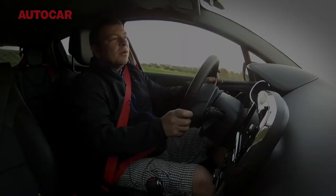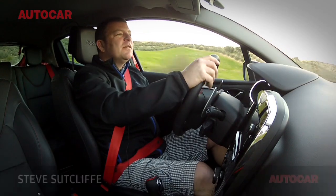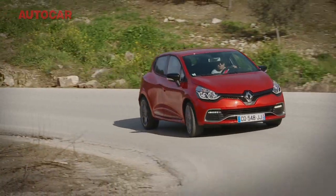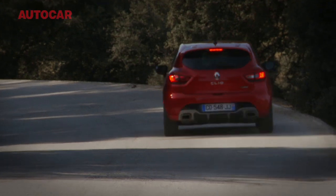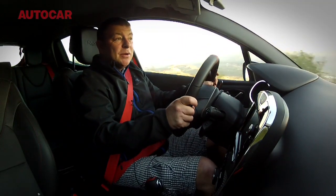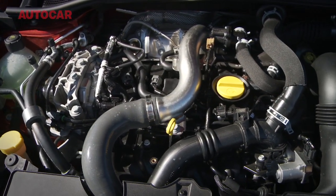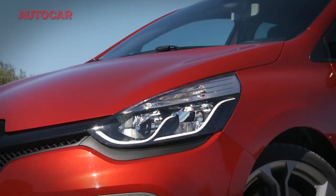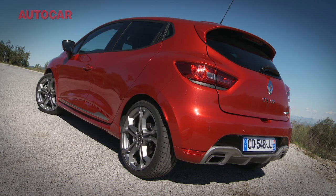So back in the real world of high performance motoring, away from the McLaren P1 and the Ferrari, this car, the new Renaultsport Clio 200 Turbo, is one of the most hotly anticipated performance cars of this year, I reckon. Up there is a 1.6 litre turbo engine, so no longer a 2 litre atmospheric. It has 197 horsepower, so you don't lose anything there compared with the old car, and it has 177 pounds-feet of torque, so you don't lose out there either.